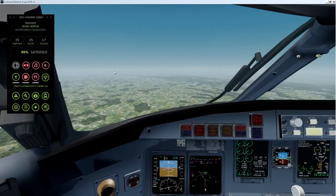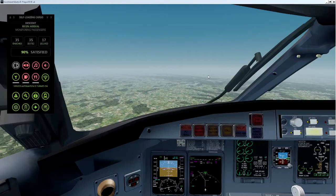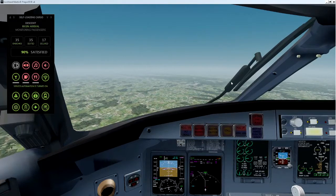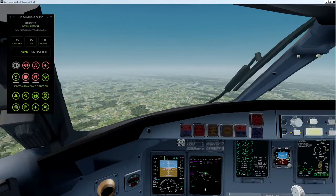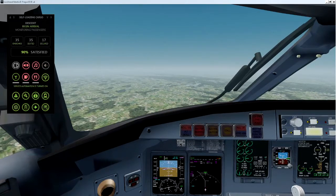Ladies and gentlemen, we are about to start serving alcoholic drinks. Please make sure your tray table is in the down position and clear any item from the aisle. Thank you. Descend and maintain 13,000 over your head, 422.